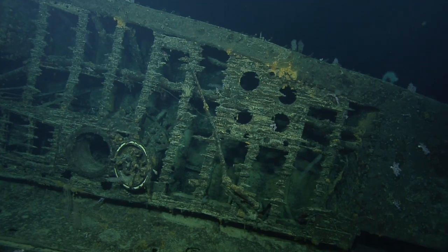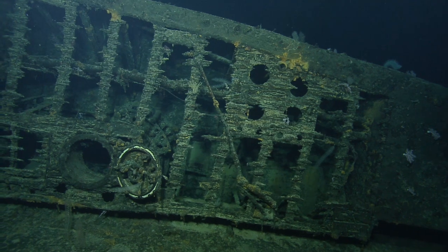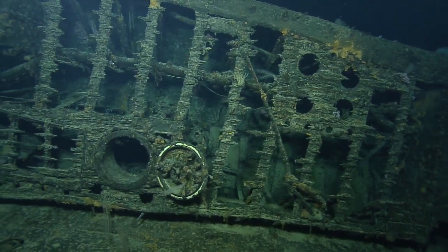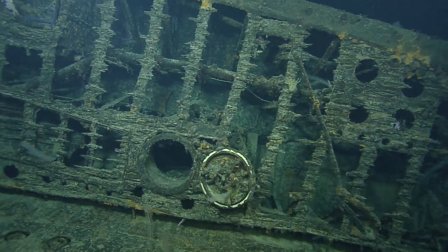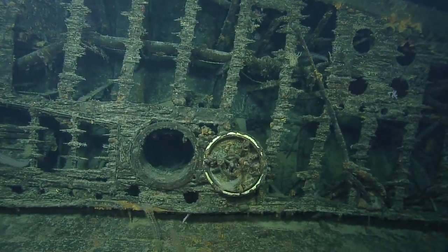What's that white circle there? Yeah. Oh, it's a hatch. That looks like a hatch cover, and that looks like the inside of it. The hatch is open. Yeah, come down a bit for me. It's a good shot of the raised catapult ramp and the forward deck.